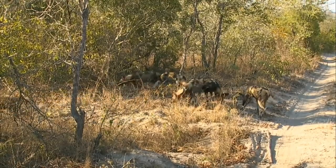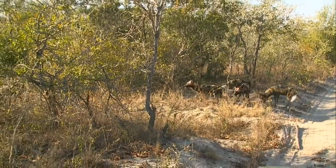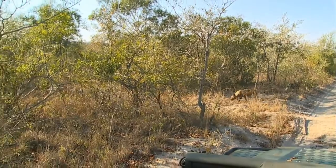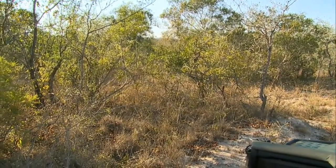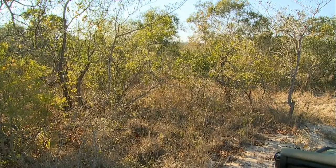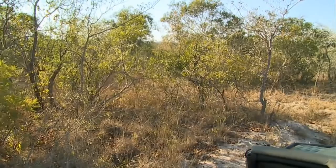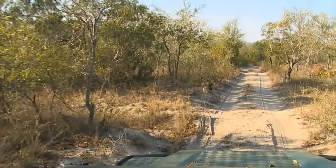So miraculously, we have managed to avoid flat tires. Unfortunately, our aerial's a bit wobbly, so Andrew is trying to fix that at the moment. Just hoping these dogs don't move off too far. Don't go in there, that's even thicker than where we've just come from. So they're definitely sniffing, and I think the half-tail pack might have been in this area a few days ago. So that's maybe what they're sniffing.